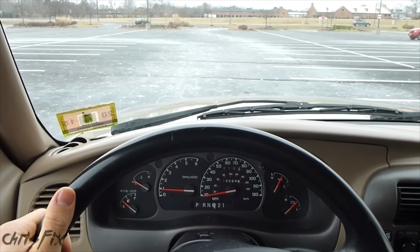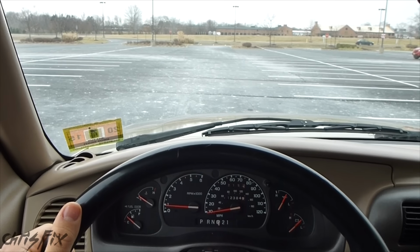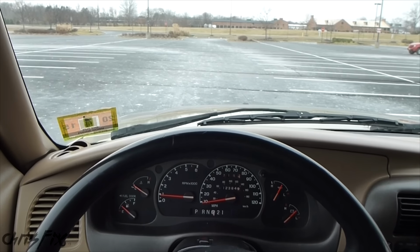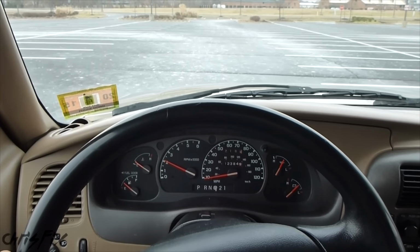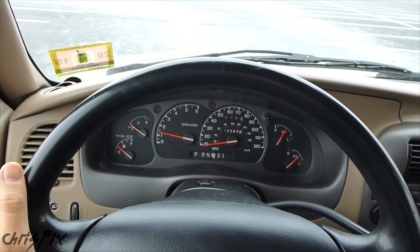Now I'm going to give the car gas and brake to try to mix up the Techron and the gas, just so I get a good mix since I'm not adding any gasoline to mix it up. So this will just slosh the gasoline back and forth and make sure the Techron is mixed in there. I can't wait to see if the second bottle will do more to clean the engine out.